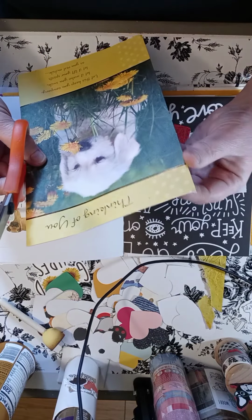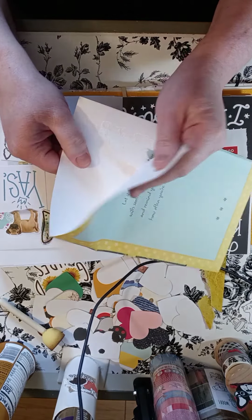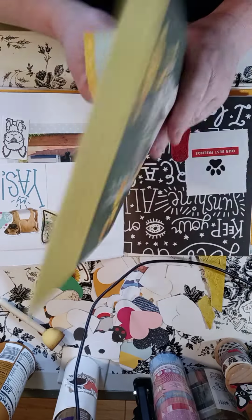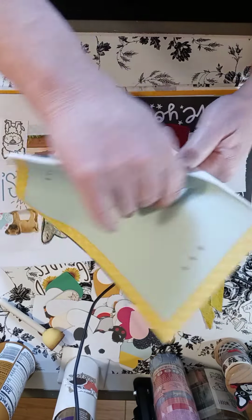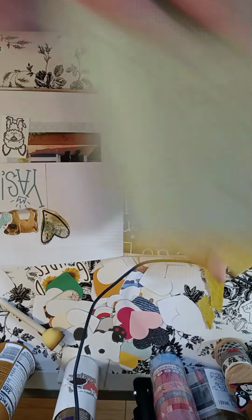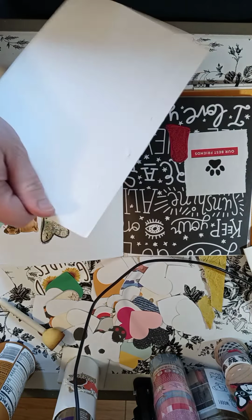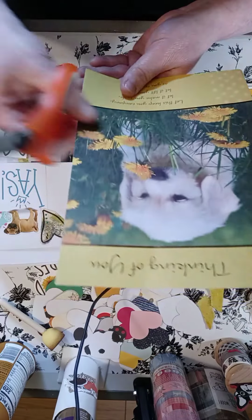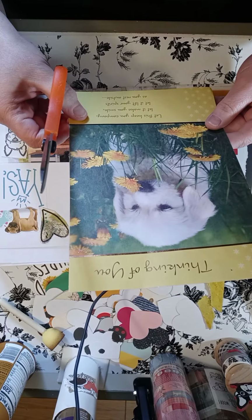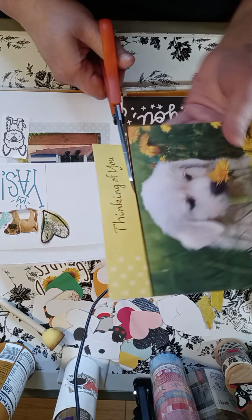Alright. This is actually like... See, it's like kind of doubled here, so I'm going to see if I can rip this part off. Oops. Oh well. It's fun to reuse things, right? Instead of them just sitting around and where you throw them away. All right. It's kind of a little bit big, so maybe cut part of this.